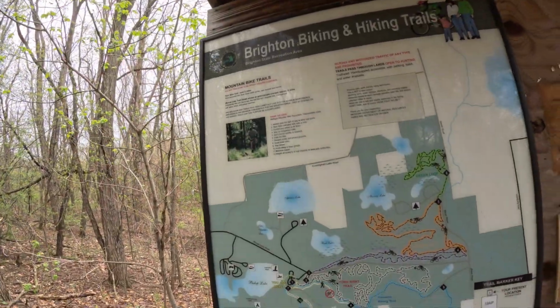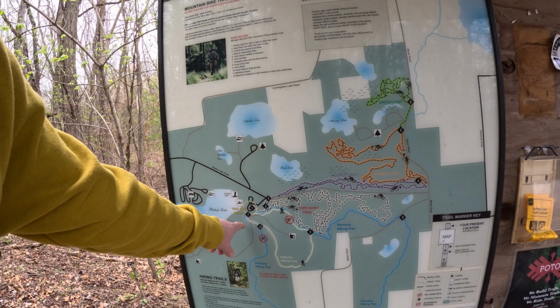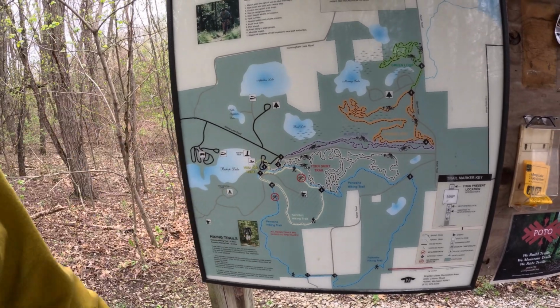We're going to be doing the yellow loop right here. So we're at 1. We're going to go to 7, 12, 8, and then back. Real short hike, the Kachin Hiking Trail. It's about 35 degrees outside right now, so it's a little bit chilly.